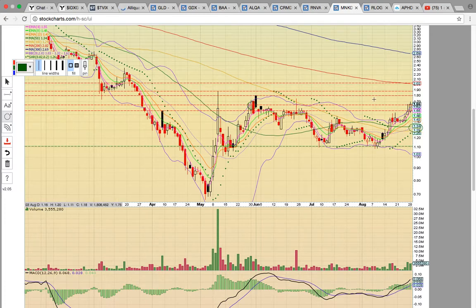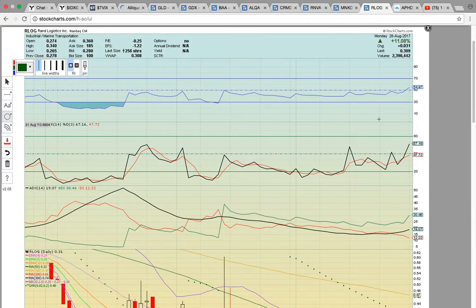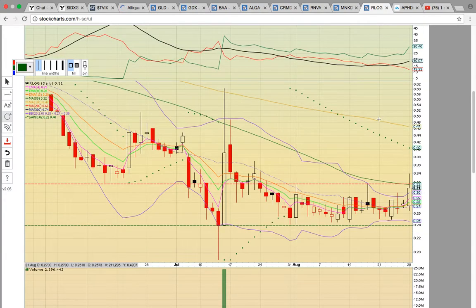To the upside, if it breaks above and stays above this 165 level, then we're talking about the top of this candle, the 180 level, and then the 200-day simple moving average is the ultimate next target at 202. So that's where this is headed if it can continue this uptrend, the 200-day simple moving average. So we'll see if it can follow through. It's been doing good so far. Okay, we'll look at RLOG here last, and keep an eye on the stock.